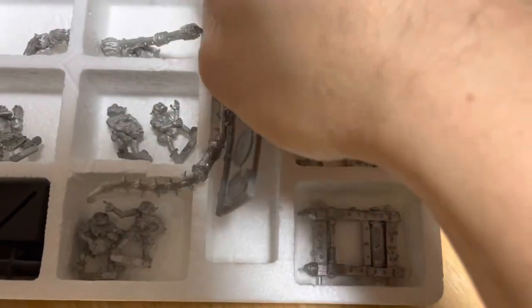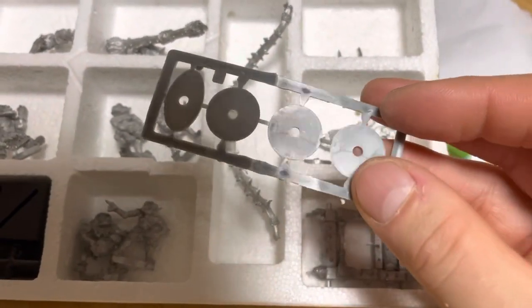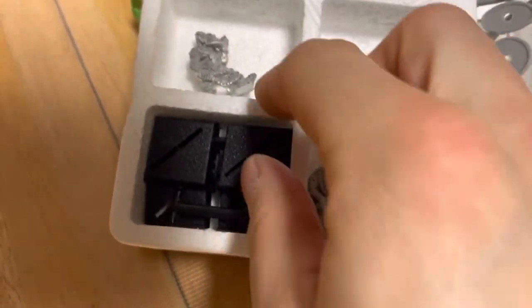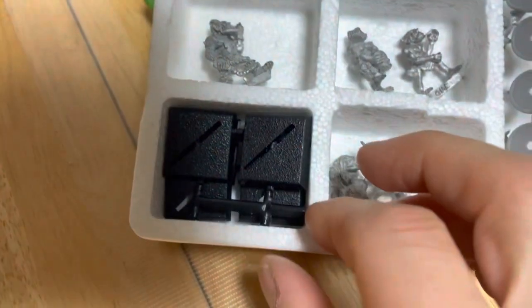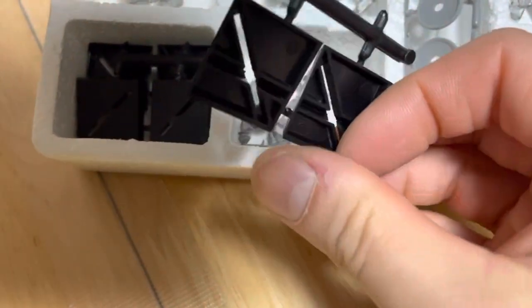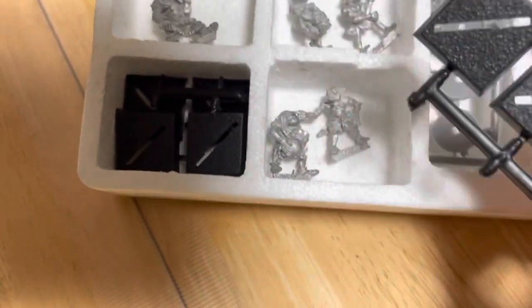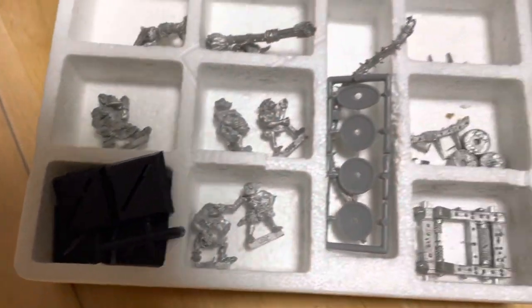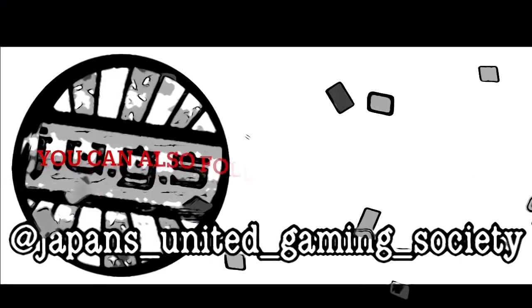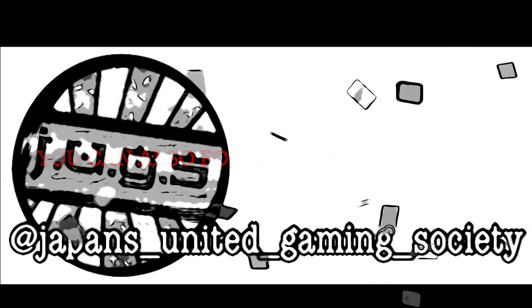Some old shields. These take me back. Let's see what I can do with those. Should be fun. And then some old square bases. There we go. Wow. And yeah, this has never been used, never been opened, never been touched. Boy, oh boy. Can't wait to get my hobby teeth sunk into this.